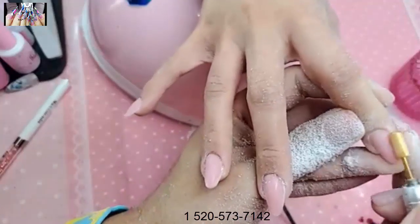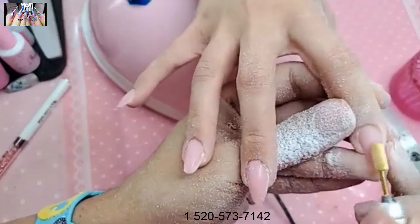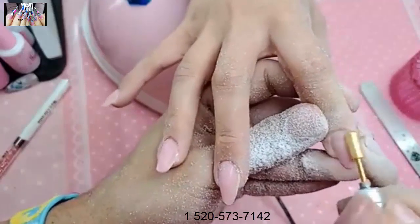And this bit is coarser than the pink diamond smooth top barrel. But just a little bit, not too much coarser. And you can see how heavy it makes the dust.